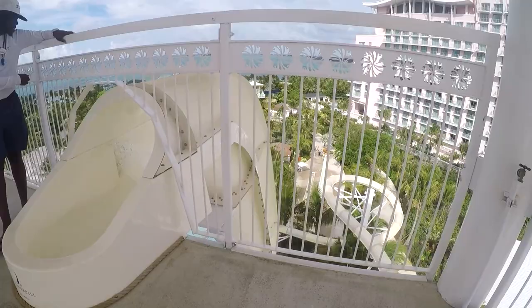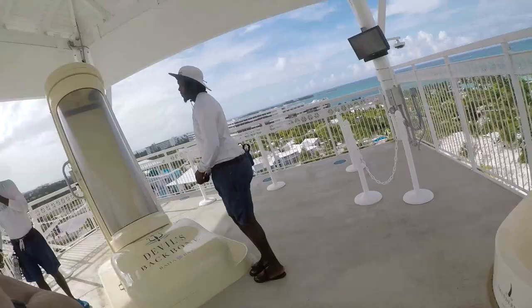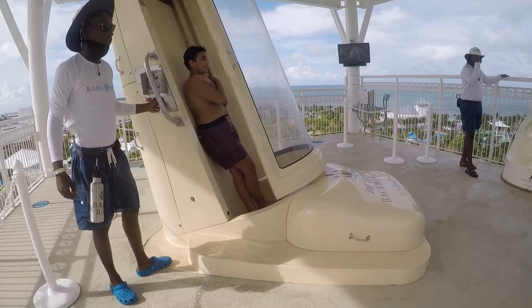And here we have arguably the most intense rides at Baha Bay at this time. For you, YouTube. The Devil's Backbone and the Thunderball. I'll let you decide how intense you think this is. I will say that I'm glad I went on both of these rides and overcame my fears.